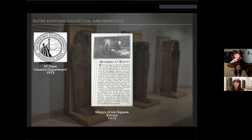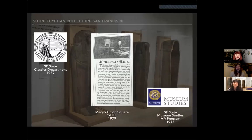And then in the spring of 1979, some of the objects, including the mummified individuals, were featured in a student-curated show at Macy's in Union Square. And eventually the collection was used to establish the Museum Studies Master's Program in 1987 and has been under the stewardship of the program ever since.